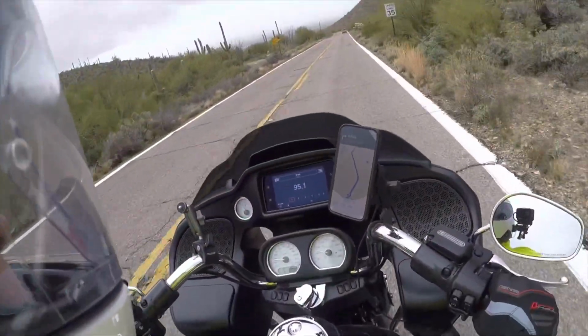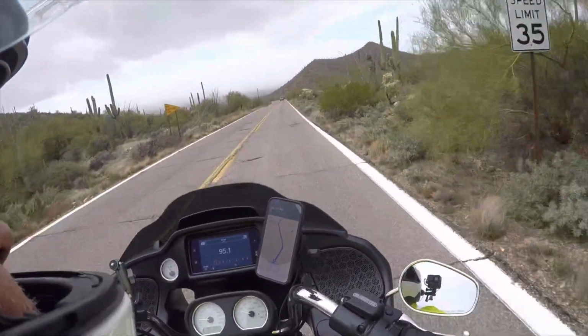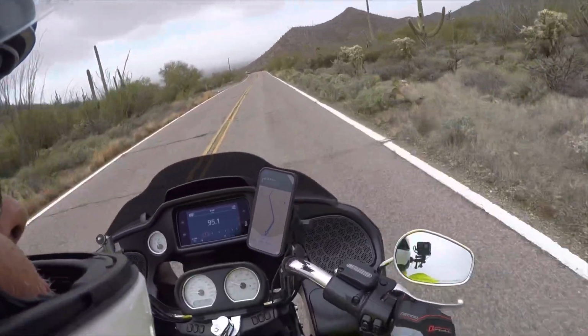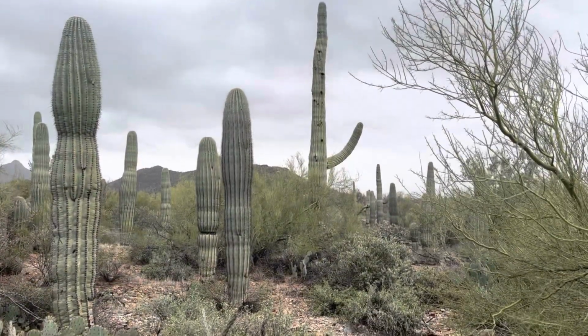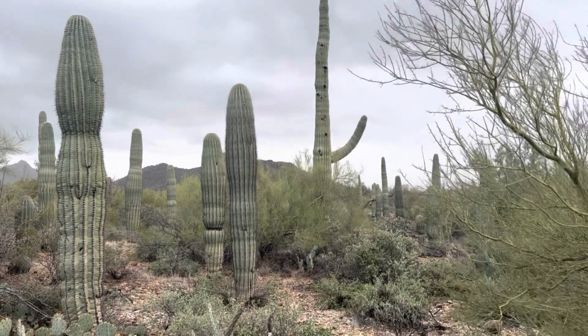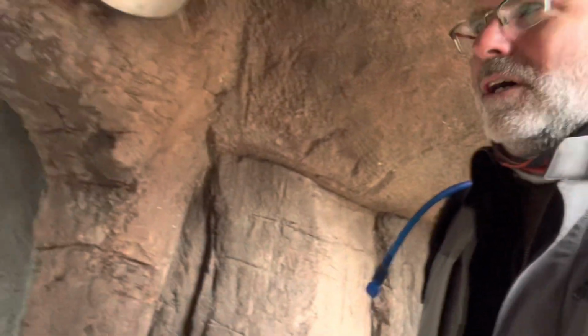Check out some of these ones here. Riders in the Arizona-Sonora Desert Museum here, and I've been watching out for lots of road hazards. What I didn't realise is that there are mountain lion. Yeah.